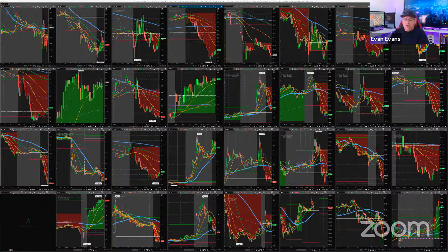Okay, Coin. What a drop. Who's in Coin puts? Boy, that's paying off right now. Who's got Coin puts? I think Faraz, you must have Coin puts. You're the one who pointed it out.